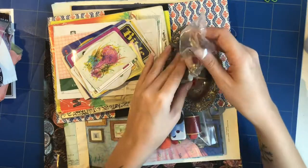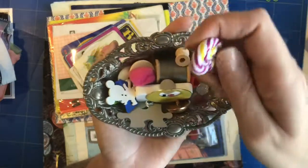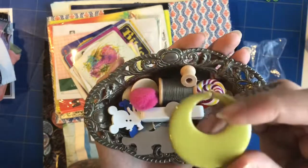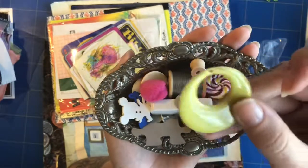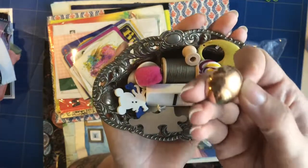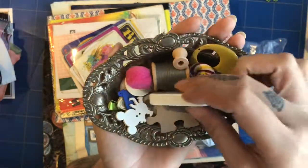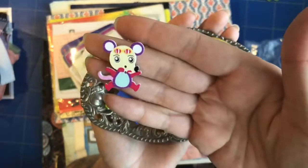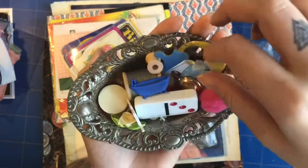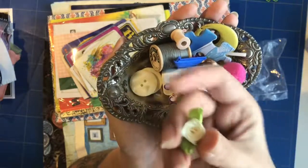Look at all this fun little stuff. A lollipop. Can you see it? It's a lollipop, and this could be a piece of an earring or something. Little cardboard pieces. I think this was a button. Yeah, it is a button, okay. Domino. Oh, look at the mouse. Isn't he cute? So all different little game pieces and buttons and a little satin rose.